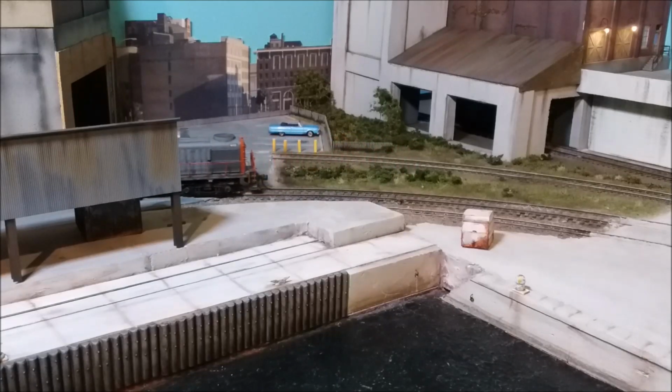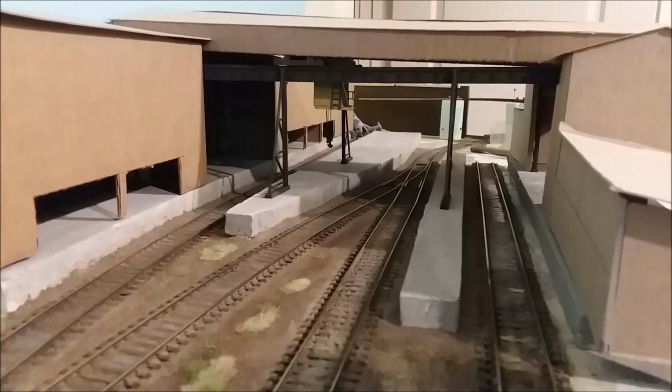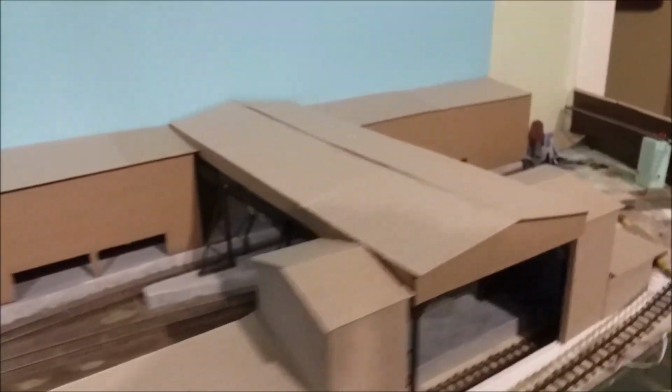And here comes some more views of the cardboard mock-up. I like it the way it is, but my wife seems to think I should raise the central roof there so you can get a better view of the traveling crane. If you have an opinion, let me know.